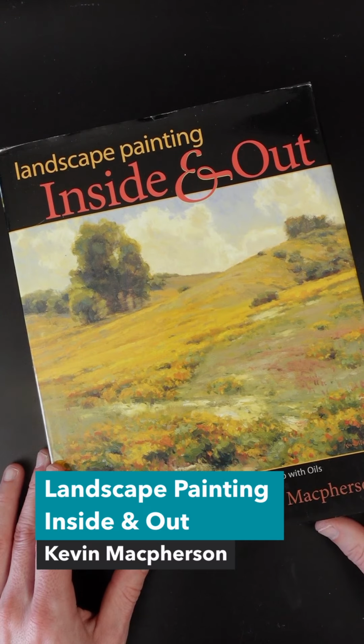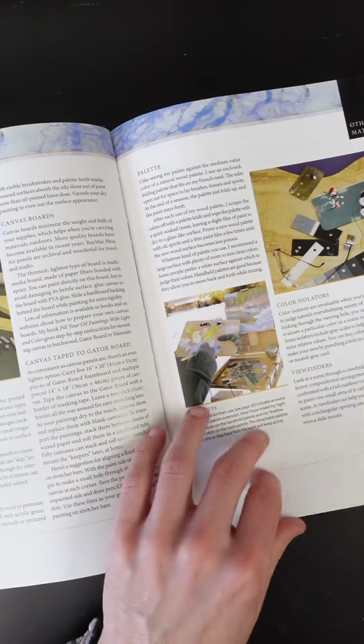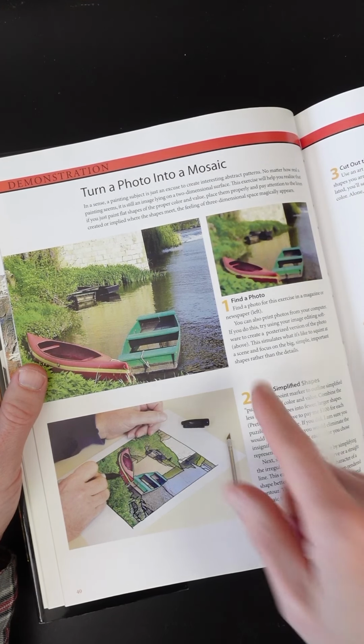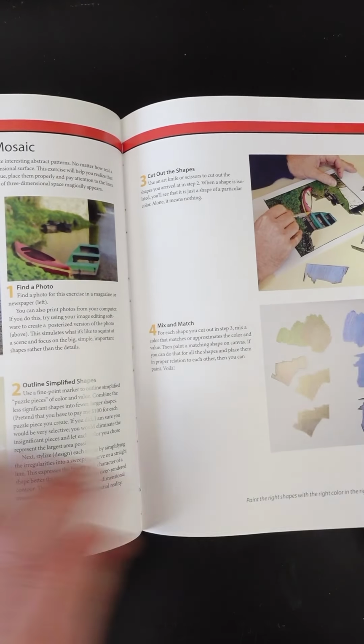Landscape Painting Inside and Out by Kevin McPherson. He covers the tools and materials that you need to begin painting, but the exercises are the meat of the book. One of the first demonstrations is to take a photograph and trace the basic shapes of it, and that trains you to simplify your subject.